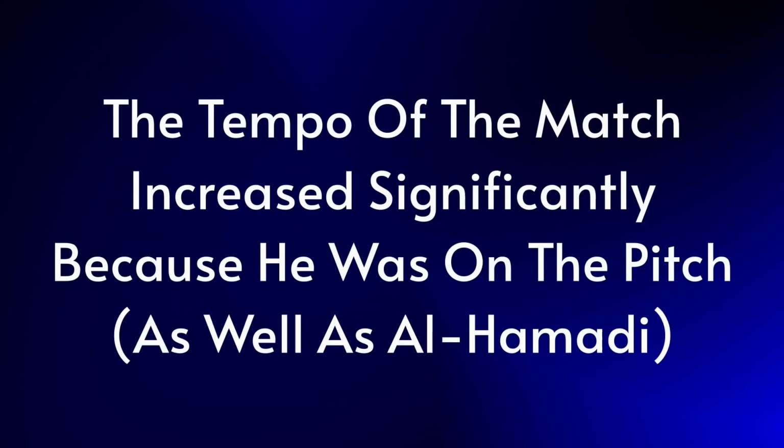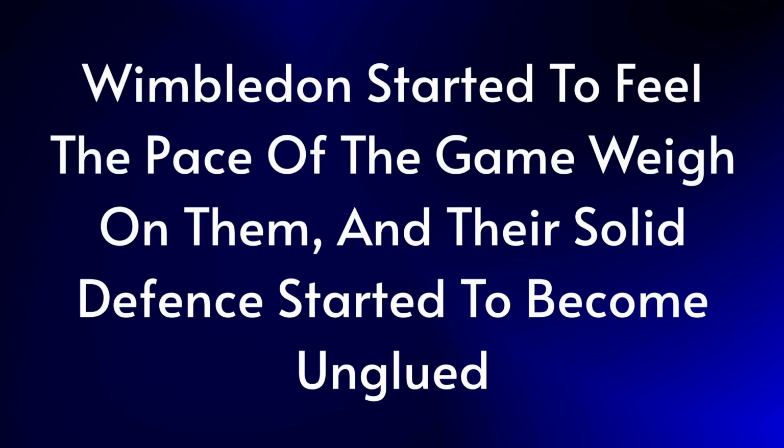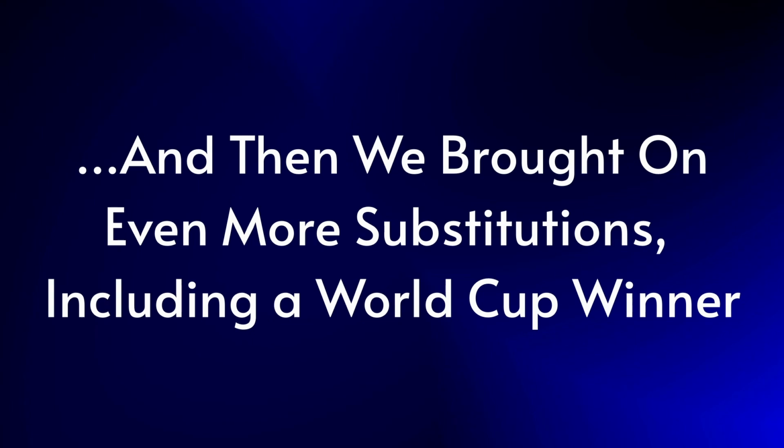He really made the tempo of the game rise, and because of that, along with Al-Hamadi also speeding things up for Wimbledon, the game started to open up and more spaces were available in the centre of the pitch, especially on the transition. Wimbledon were clearly struggling to maintain the same level of defensive astuteness because of how tired they seemed to get in the latter stages, along with how fast the ball was being passed around, and further substitutions from Chelsea really put the nails into the coffin.